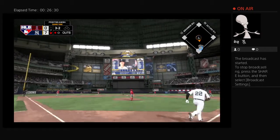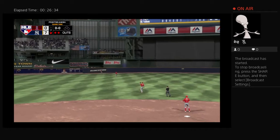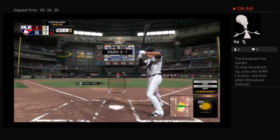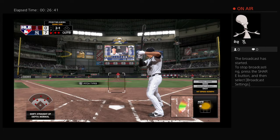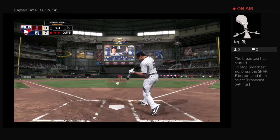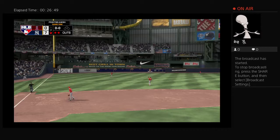Lifted the other way out to left center. Trout hauls it in, and the left fielder takes charge for the 2nd out. Ready once again, Tyler Wade. He went down on strikes last time up. Slapped hard the opposite way. Upton is there, and he'll make the catch to retire the side.